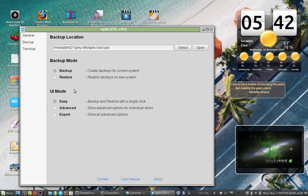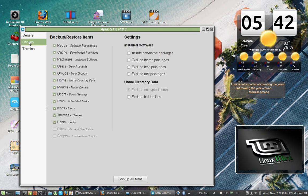For new users, you have choices here. You can back up or restore. There are easy, advanced, and expert. If you're new to Linux or you're not very comfortable with computers, stick with the easy option. Then you click on backup. Okay, these are the options for the Aptik backup program. I would recommend, it's got everything listed.